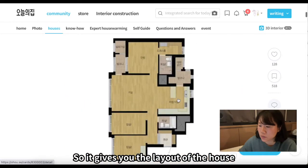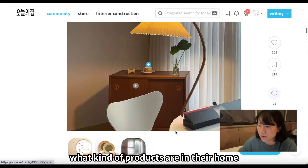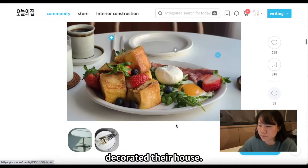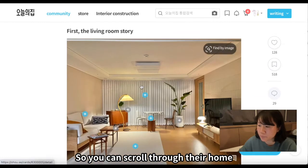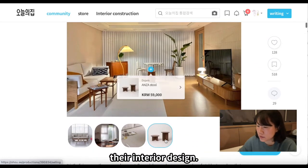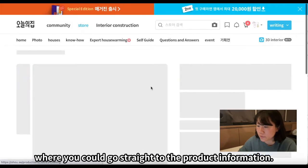And a newlywed is living here, so it gives you the layout of the house, and then it shows what kind of products are in their home and how they've decorated their house. So you could scroll through their home and get a look of how they've did their interior design. And there are certain tags where you could go straight to the product information.